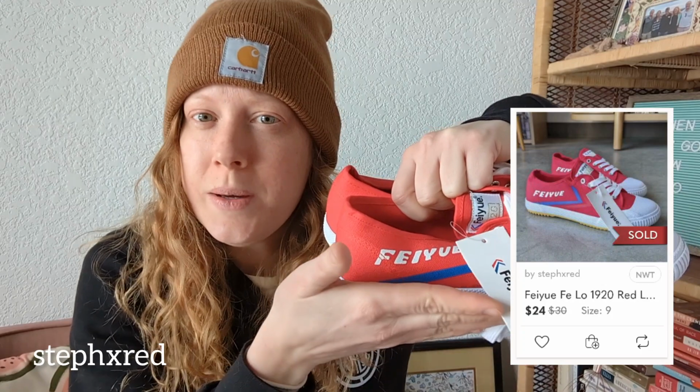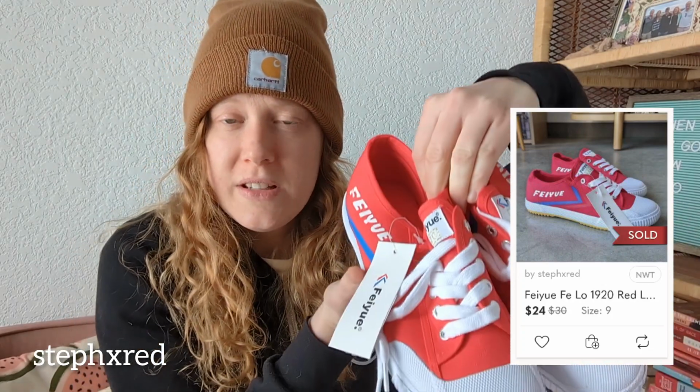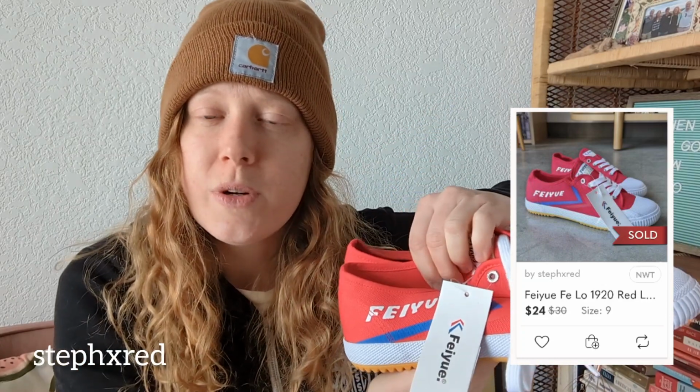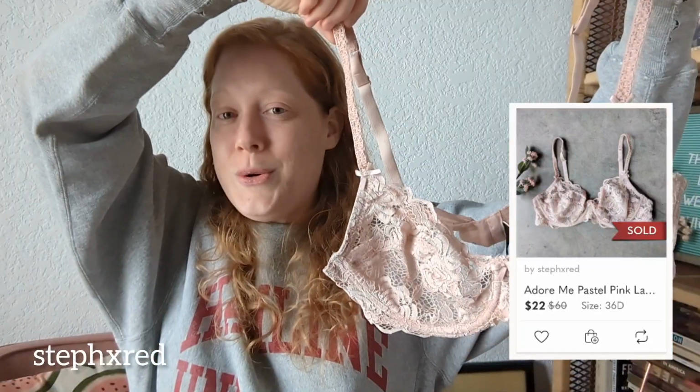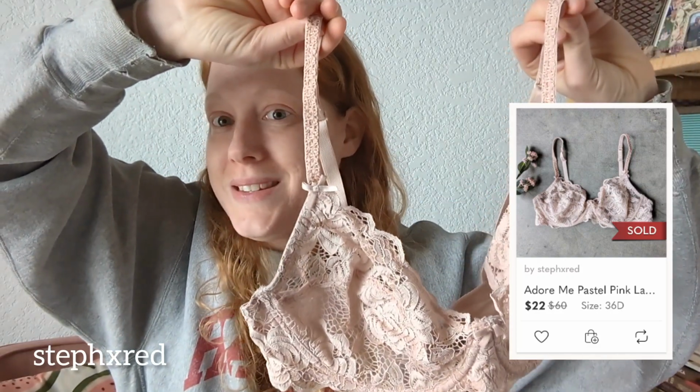This sold on Poshmark for best offer of $18, and I got it at the bins. These Feiyu, I'm not sure if I'm pronouncing that correctly, shoes, brand new with tags, sold on Poshmark for $24, and I sold these on consignment for a friend. This Adore Me bra sold on Poshmark for $22, and I sourced this at the bins.